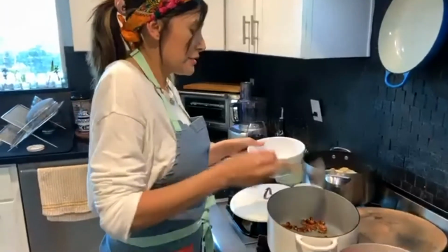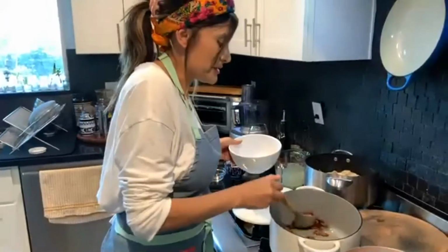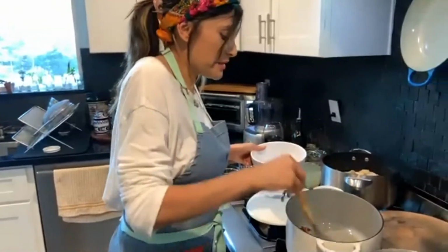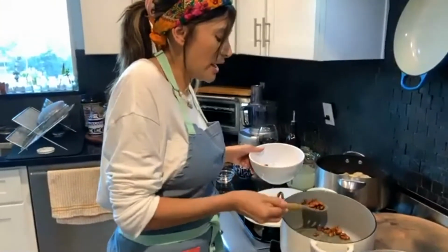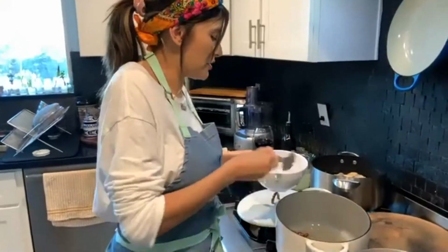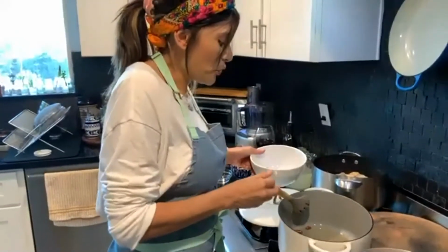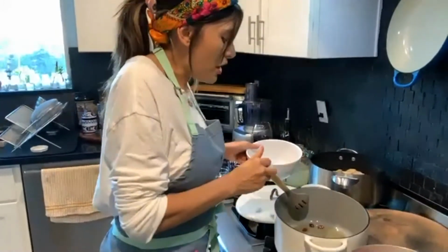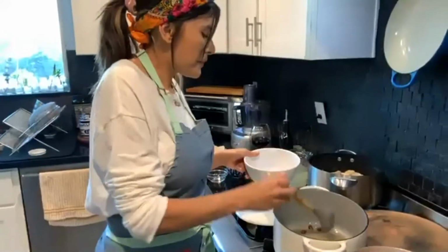What you want here is, you don't want to burn these almonds. Is it on medium heat? Oh, it is on medium heat. Once the oil is hot, medium heat is good. So this is again a quick fry. You just want to get those flavors of the almond to come out.